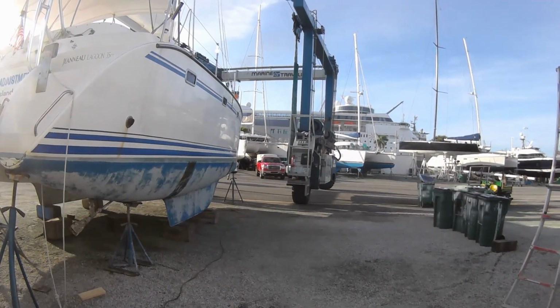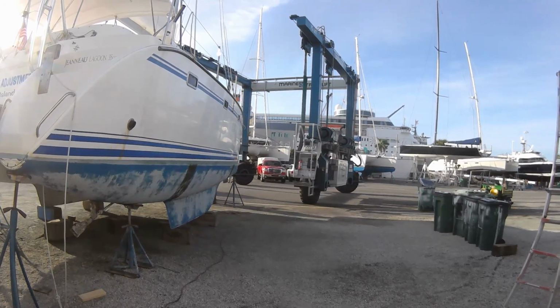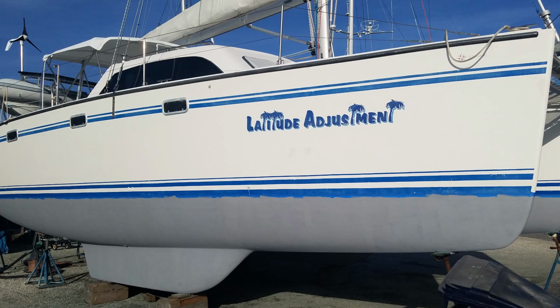Done. We decided to haul the boat, and during that time, we put fresh bottom paint on the boat. Last time I did it myself. This time I hired a company to do it, just because we had so many other projects to do at the same time. So, new bottom paint.